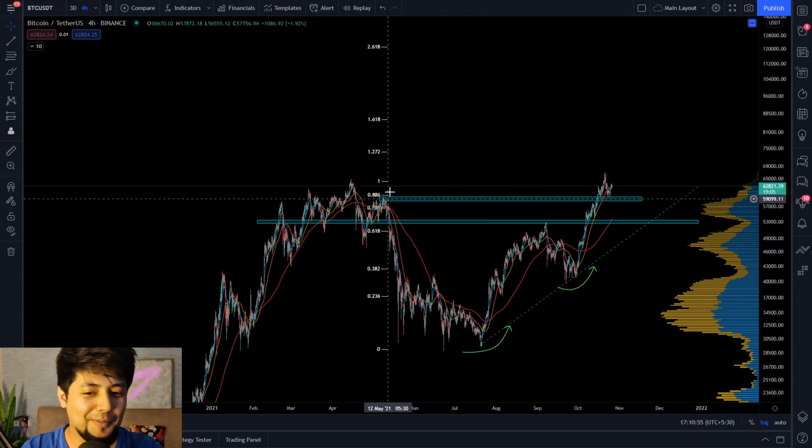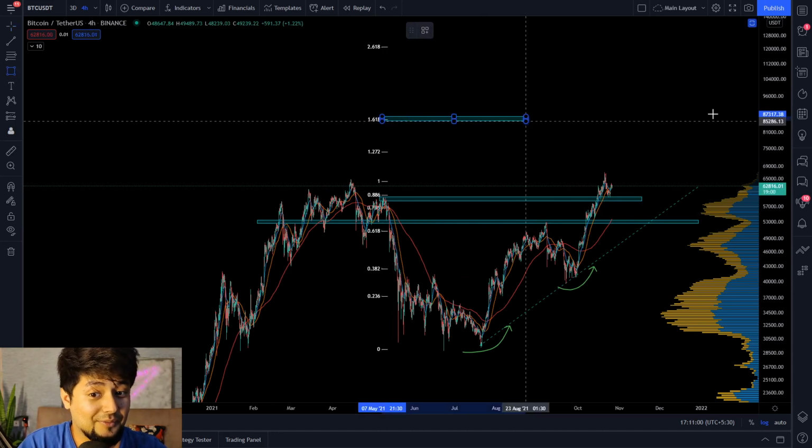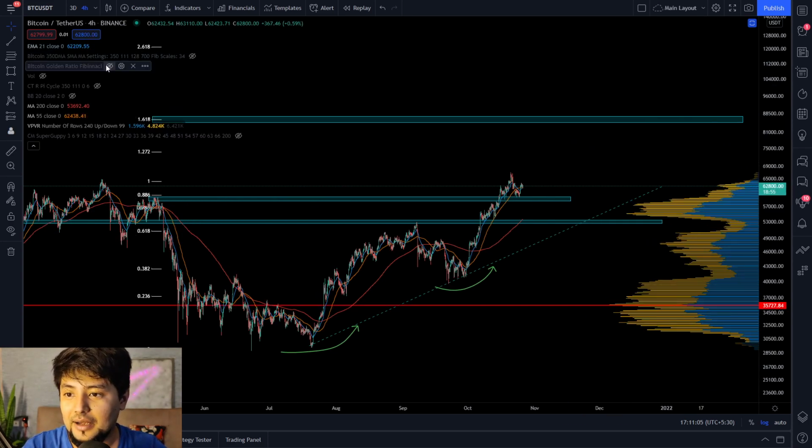Now we can finally talk about the bullish stuff in the market, right? This is something which everybody's waiting for, I guess. 1618 sitting at $85,000, guys. This is our ultimate target.